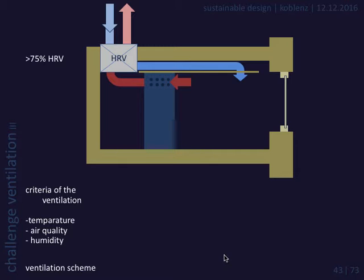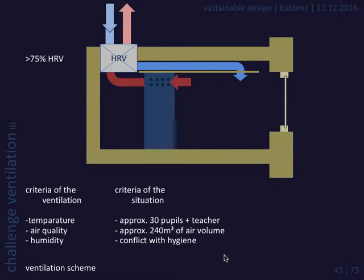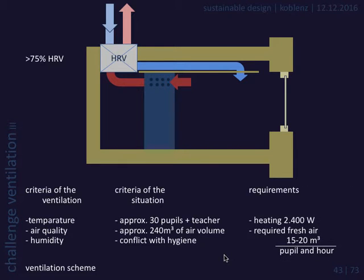This is very important because we've got to deal with the different criteria. We've got temperature, the air quality. That's actually the main aspect for school. We don't want to use up all of the air. And humidity. The humidity is actually something that on the single family house might be dealt with. In schools, we have got a big problem with hygiene, so that we don't actually pre-humidify the air into the classroom. We just use the air as it comes. That does mean that we've got very dry air in the winter.